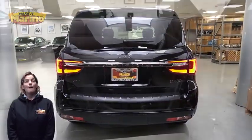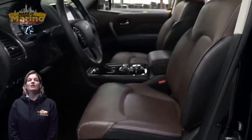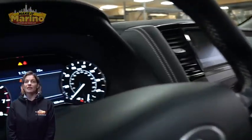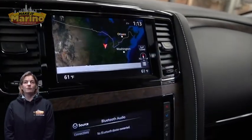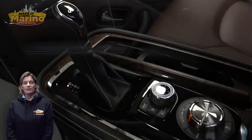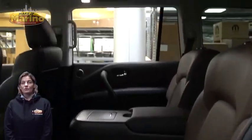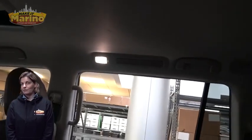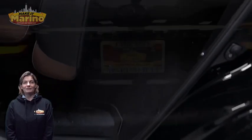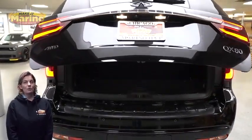wheels, power heated mirrors, blind spot monitoring, heated front seats, steering wheel mounted audio controls, 37,000 miles on the odometer, 10-inch touchscreen, navigation, rear backup camera, split folding rear seats, power sunroof, power liftgate, 5.6-liter V8 engine, and so much more.